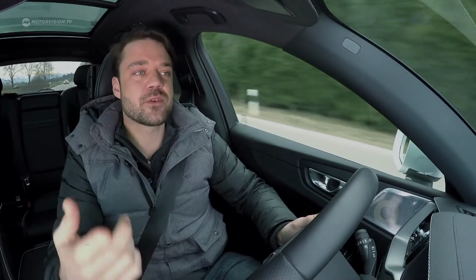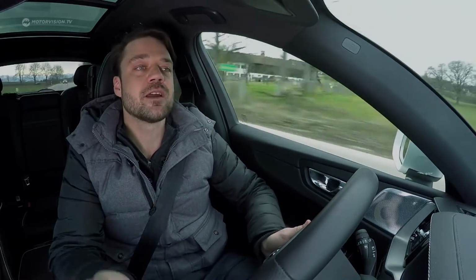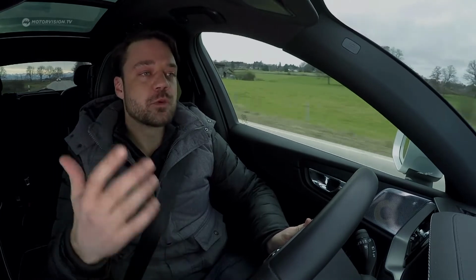Volvo is known for safety. They already were back then, and now they're really promoting it. In here, almost everything regarding safety systems is additionally available. Distance warning, lane departure warning, and 20 kilos of airbags. You're pretty safe in here.